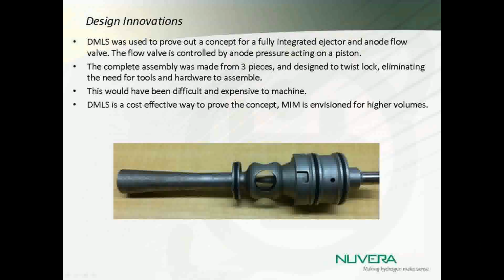I'm going to talk about that a little bit more here. If you look at the photo on the bottom, you can see the twist lock feature. There's a hook, and then there's a boss on the other part. The boss goes into this groove, and then you simply twist lock the parts together. There's a spring inside, a valve mechanism, that holds tension on the part so that it doesn't come apart. This eliminated the need for hardware and made these parts very quick to assemble, and with the tolerances available from additive manufacturing, we were able to build these parts and twist them together quite easily.